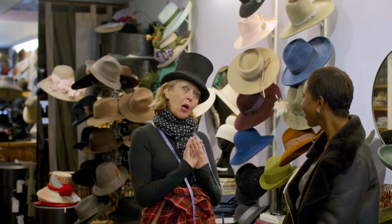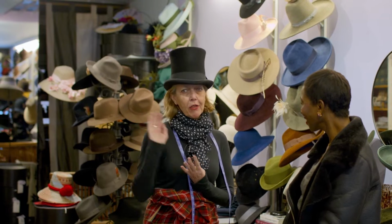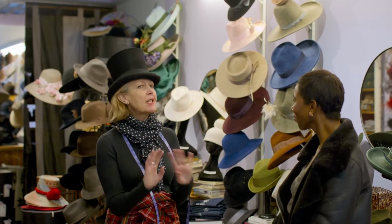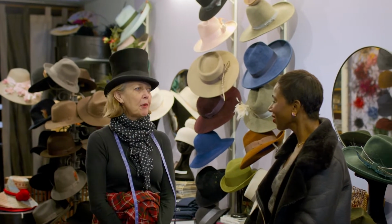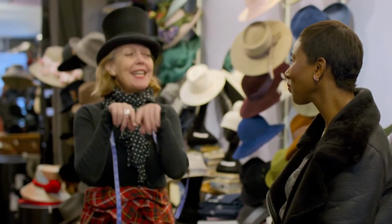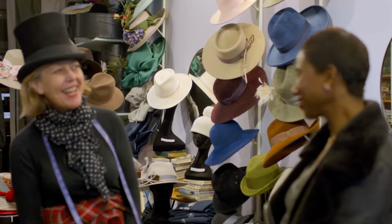The ribbons are bought all in the Millinery District, 38th Street. Even our pens and sales receipts and postcards and everything are printed just a few blocks away. Very nice. That's amazing. I love the made in the USA type thing. Yeah. I think we should promote this even more. Made in New York City. Which is even better. Yes.